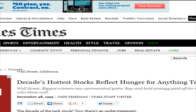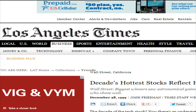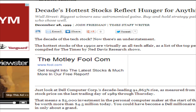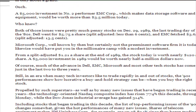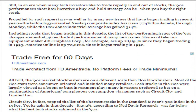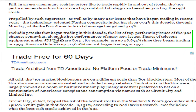I want to show you this article here, from the Los Angeles Times. While I was doing research for this stock, and even though it takes a long time to come up with these examples, I know it seems easy, but it's a lot of work. When I was doing research for this JDSU example that I'm about to show you, I found this article, and this is what it says: including stocks that began trading in this decade, the list of top performing issues of the 90s changes somewhat given the hot performances of many new issues.